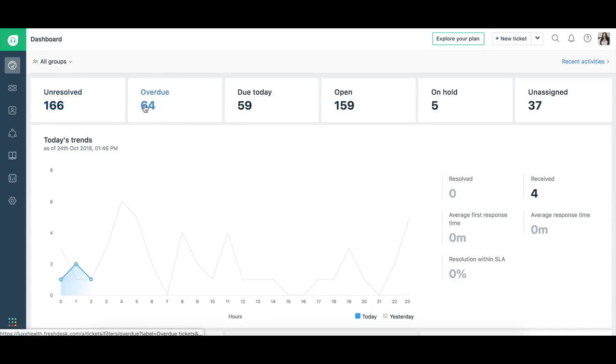Overdue 64, so there are time limits. We set time limits for when each ticket should be resolved, and if they're not resolved, they become overdue, and then we have to look into this. You can see how many are due today, how many are open, on hold, and unassigned. Each person that works for customer support is supposed to receive a ticket, and it's supposed to be assigned to them. It shows here that there are 37 tickets unassigned right now.